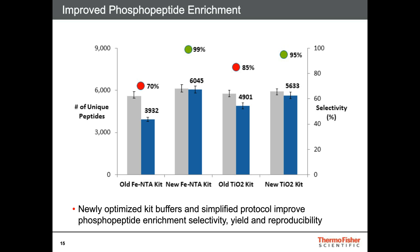Recently, we re-optimized the buffer formulation and protocols for our iron NTA IMAC and titanium dioxide enrichment kits. As shown in the graph, we have significantly improved the binding specificity for both resins to greater than 95%. In addition, our new IMAC kit can enrich up to 150 micrograms of phosphopeptide from only 5 milligrams of mammalian cell culture digest, nearly tripling the yield compared to the older method. Our reformulated dilution buffers are also mass spec compatible and can be removed by SpeedVac, which eliminates the need to clean up the samples using offline C18 cleanup or trap columns, which can result in loss of hydrophilic phosphopeptides.